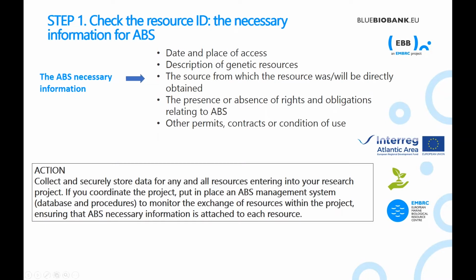It is recommended that users collect and securely store data for any and all resources entering into the research project. If you coordinate the project, you should put in place an ABS management system with database and procedures to monitor the exchange of resources within the project, ensuring that ABS necessary information is attached to each resource.